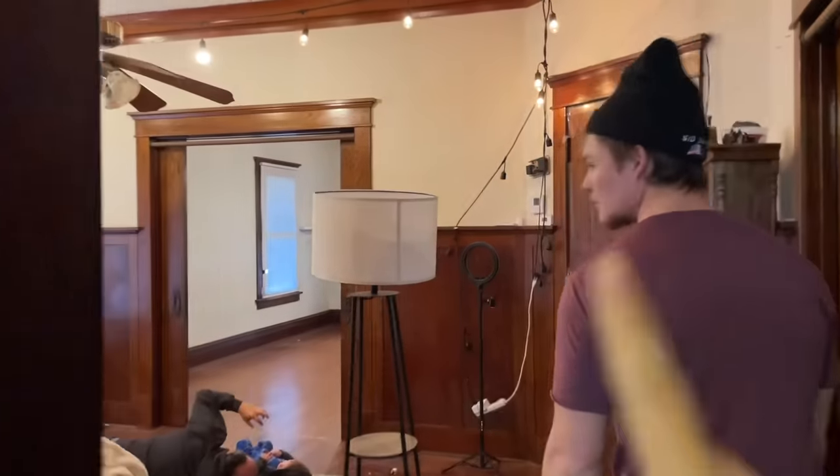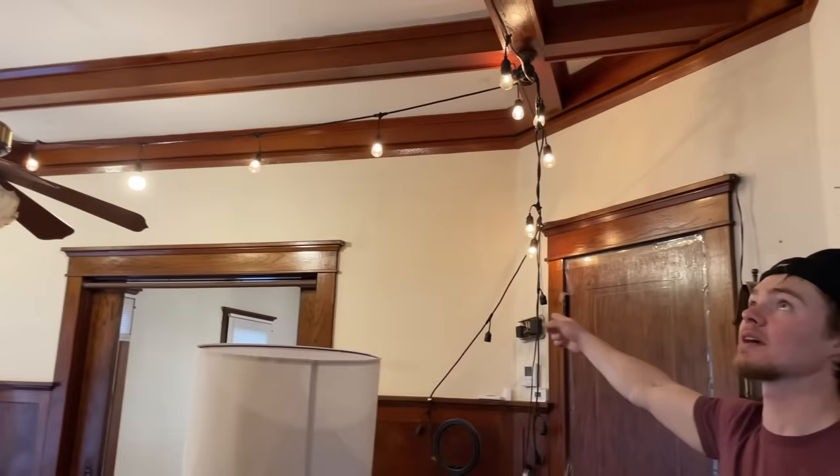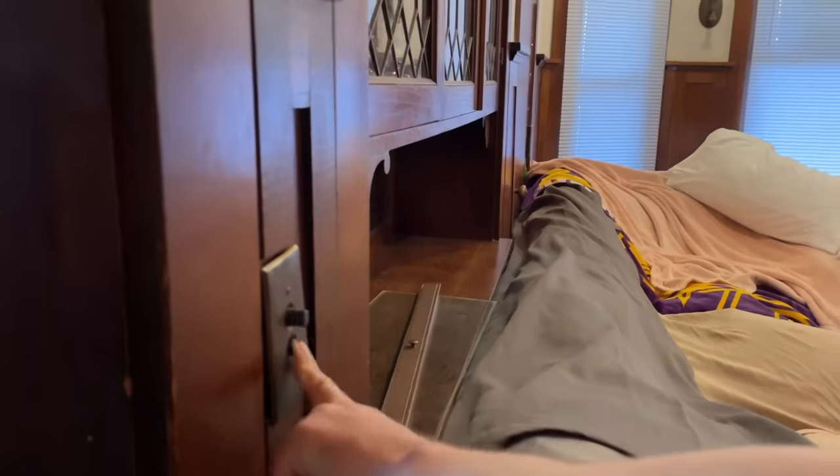This room did not have electricity. See the lights we have up here right now? These are just a string light that we hung up. But when we hit this light, it doesn't do anything. Yeah, it was really dark. We started off in here with a lamp, and it was depressing. At nighttime, with just one lamp lighting this whole room, it was dark.